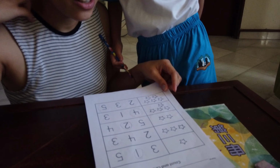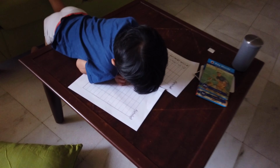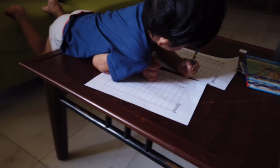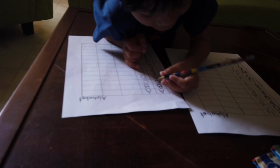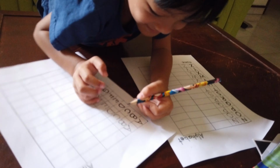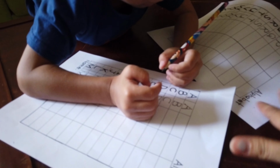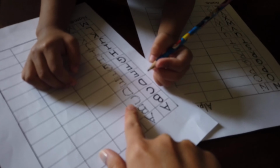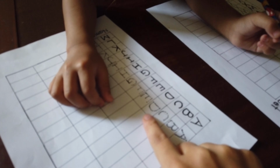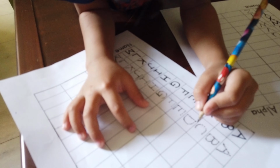Finding the 6. Okay, now write your name. The next day. Okay, guys, this is the fourth day. Now, this is the third day. Eugene is writing. Now is alphabet. He finished the numbers in the others' homework. This is the last. Okay, what is the next letter, Eugene? C. Yeah, you're finished C. How about this? Alphabet. Yep. Yeah, he saw the word alphabet. Alphabet. Yep. Okay, now. D.